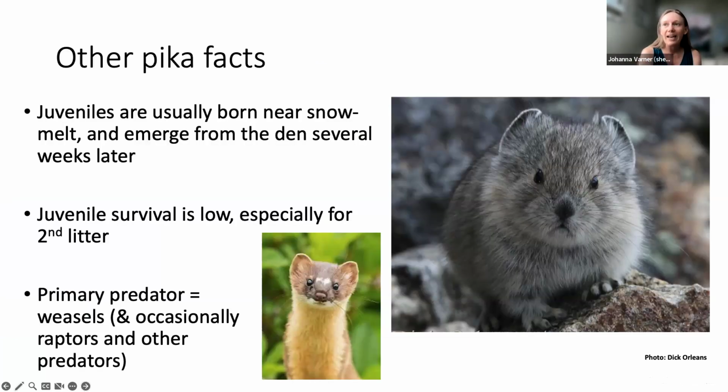Other interesting pika facts that you might be interested in: juveniles, this is a picture of a baby pika. They are smaller and they have a higher pitched call, so they sound a little bit like, and they have a very light grayish buffy coat.